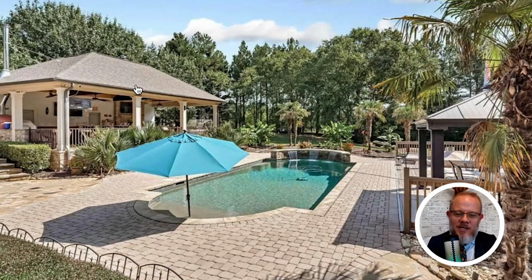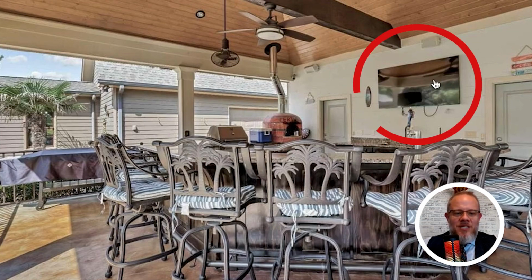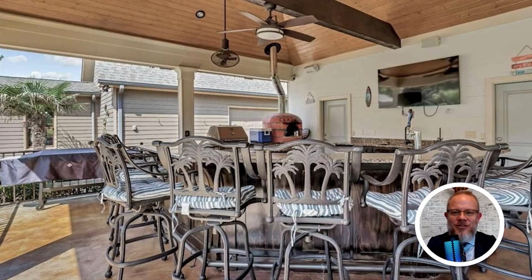The pool is gunite, with tons of coping around. It looks like you have 3 waterfalls for aesthetics as well as just great sound. Just hearing those waterfalls is relaxing. It's peaceful. If we look at this gazebo even closer, beautiful tongue and groove ceilings, a huge exposed beam. That's awesome. You've got the grill vented out over here so you're not smoking up the place inside. You've got your outdoor kitchen going on, your big screen TV, tons of seating, another fireplace over there. I mean, this is an entertainer's dream.